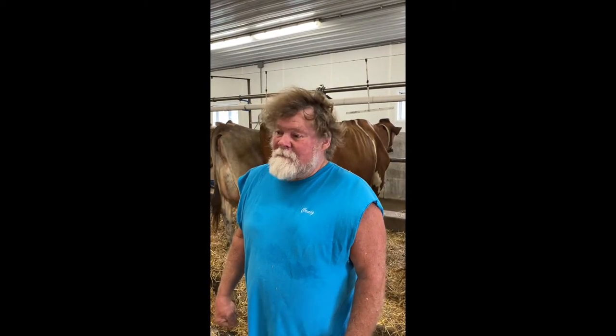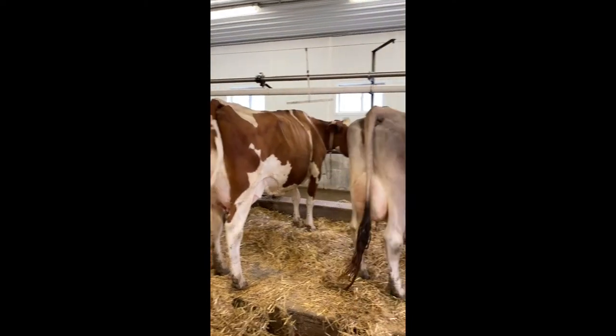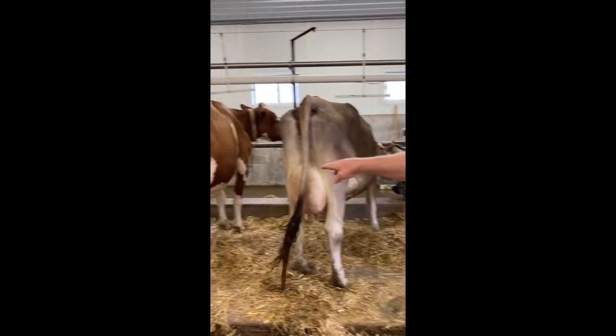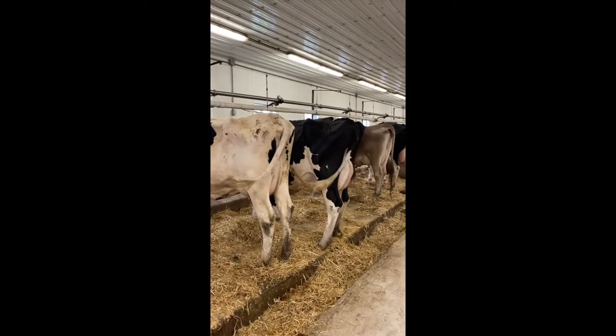And I farm three different breeds. I have black and white Holsteins, red and white, brown Swiss. This is a brown Swiss. It's a red and white Holstein. Over here we have a black and white Holstein.